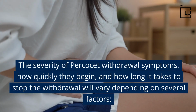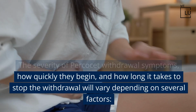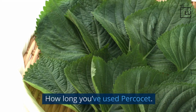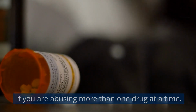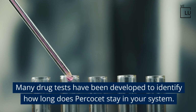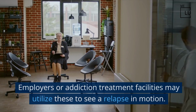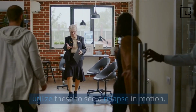The severity of Percocet withdrawal symptoms, how quickly they begin, and how long it takes to stop the withdrawal will vary depending on several factors. How long you've used Percocet. How much of the drug you were taking. How you consumed the drug. If you are abusing more than one drug at a time. Percocet detox. Many drug tests have been developed to identify how long Percocet stays in your system. Employers or addiction treatment facilities may utilize these to see a relapse in motion.